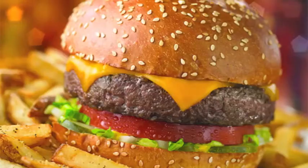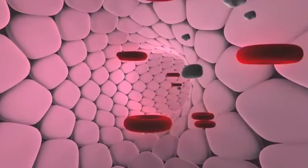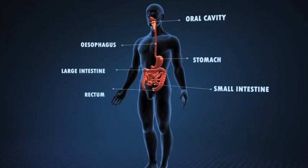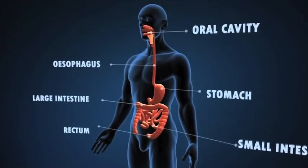Whether it is carbohydrates, proteins, lipids, or nucleic acids being broken down, the monomers are absorbed into the bloodstream and then transported via the hepatic portal vein to the liver. The ability of our digestive system to break down and absorb nutrients is vital to our survival.